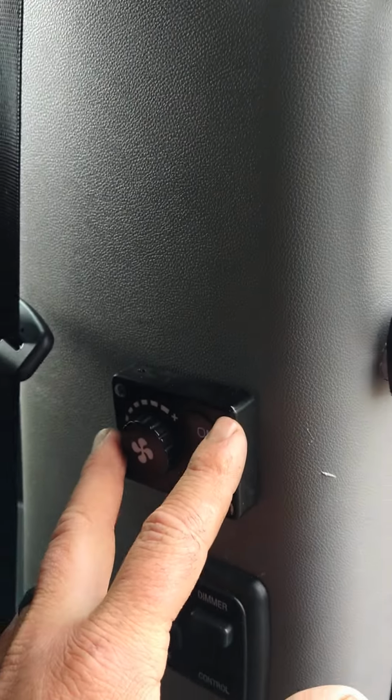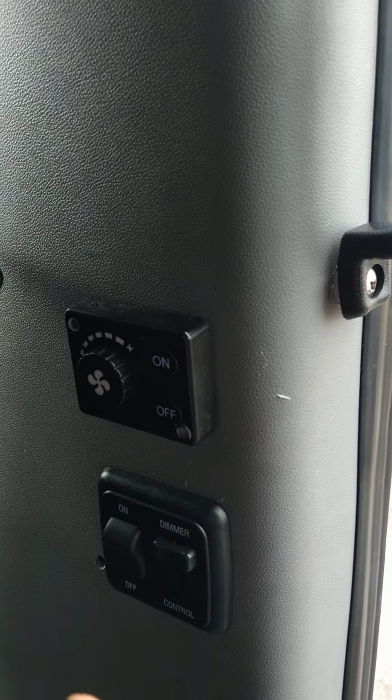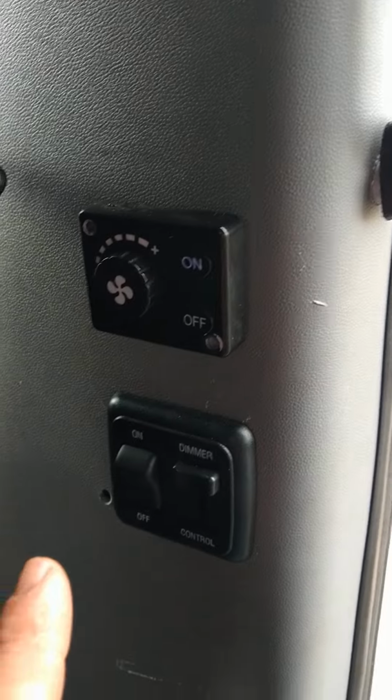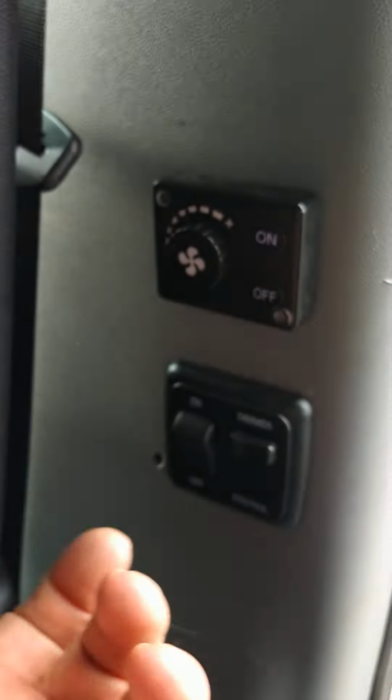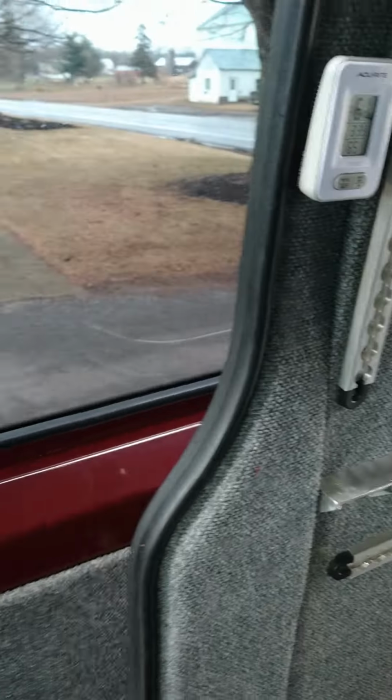This is your heater control. I like this one. I had the big digital one at one point, but it was kind of weird to use, and this is just, you know, anybody can use it. On, dial. That's it. I'll shut the door here.